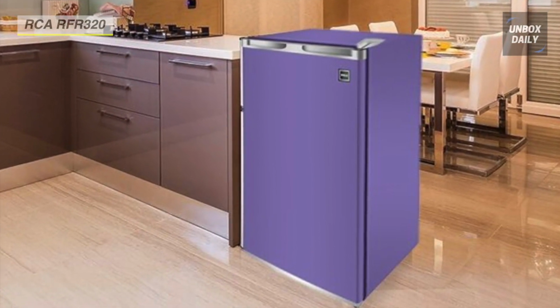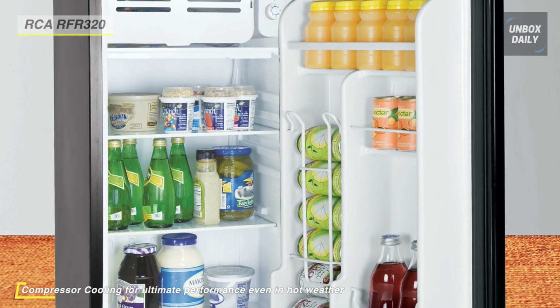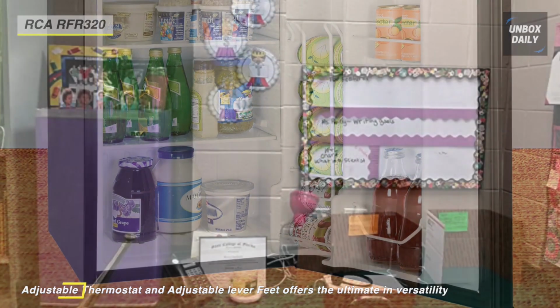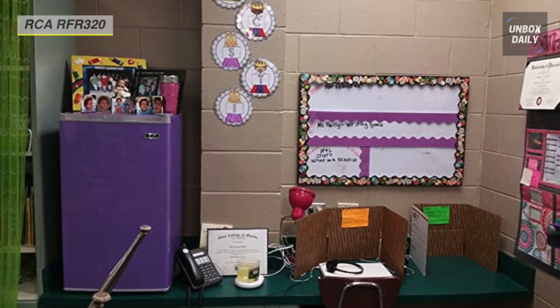fresh. It has a freezer chamber inside, which allows you to create ice cubes, while dispensa-can storage lets you quickly retrieve beverages. Its reversible door and adjustable legs make it possible to customize the unit to fit your space and needs. Within this RCA refrigerator are 2 full-width interior shelves and a full-width door shelf, supplying plenty of storage space.